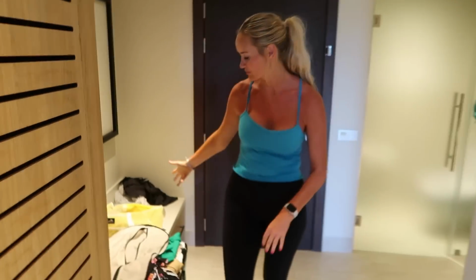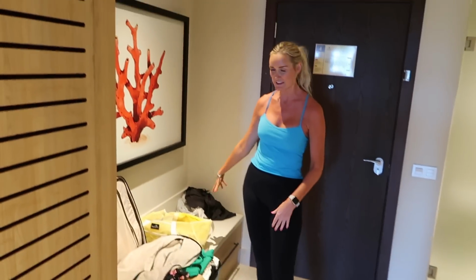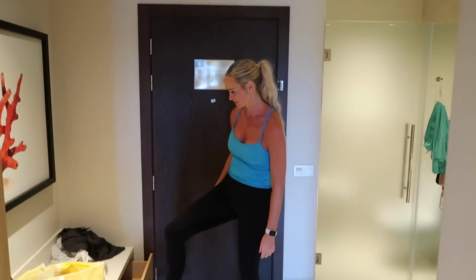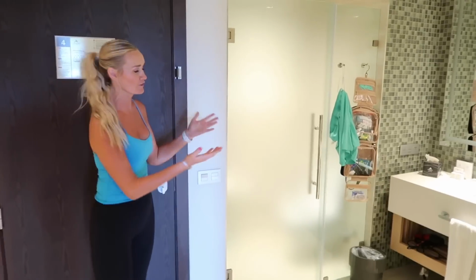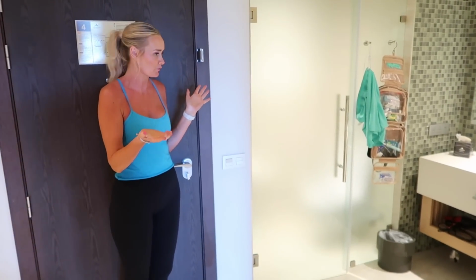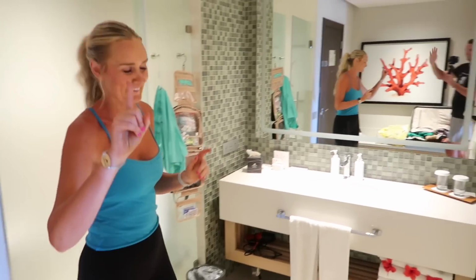We actually just put our suitcases on this little bench right here, which is really nice. Yeah, super convenient. There's even like a drawer beneath it too. Drawers here, you can put shoes or whatever in. And then when you first walk in, it's actually the bathroom, which is kind of different. But a little different, yeah. And beautiful.